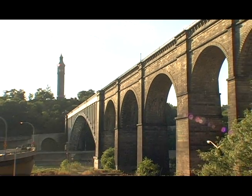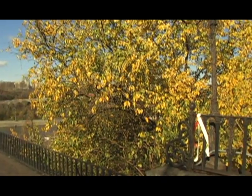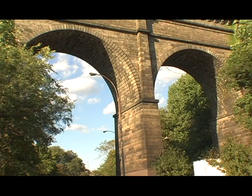We're going to need to fix the walkway. We're going to need to work on some of the structural elements of the bridge. So it's going to take a little while to get the money together and do the work that's needed. But hopefully sometime in the next 5 or 10 years, it'll happen. And when it does, it'll be a great thing for the city of New York.